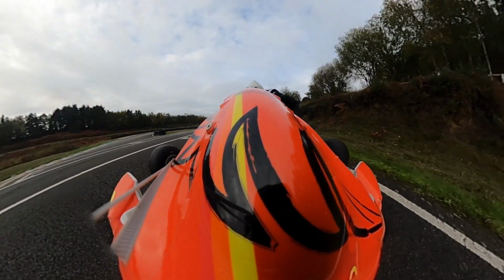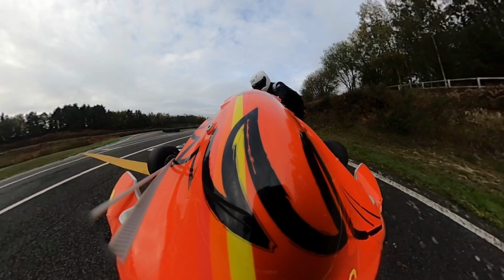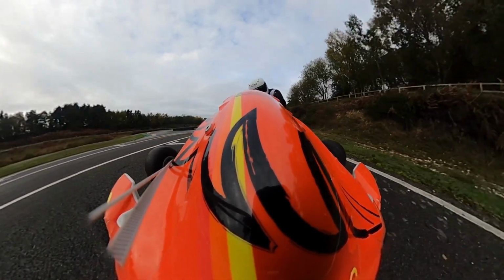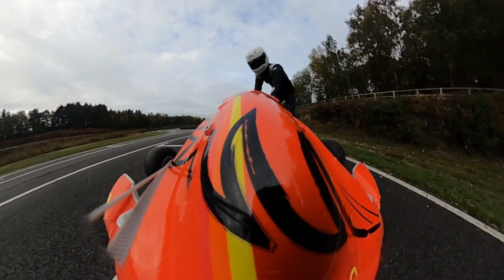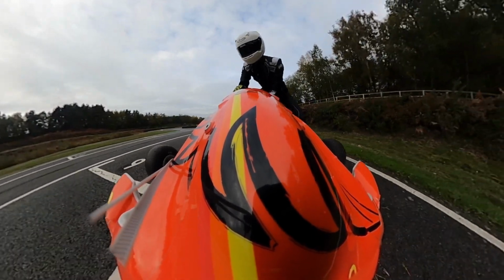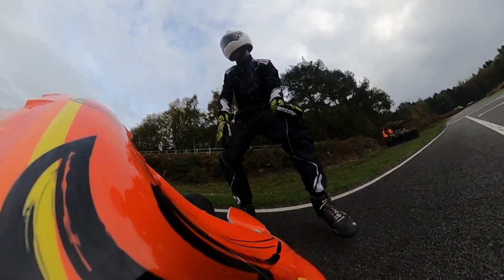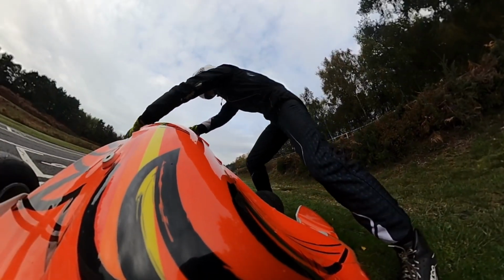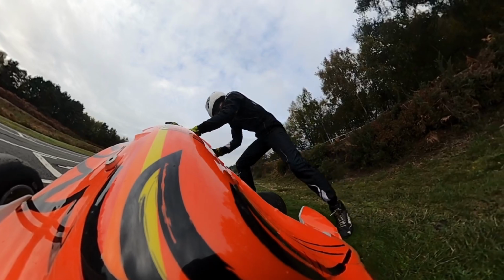So I'm going to get out and push it, see if I can get power into it, and for some reason it's just not going. And in this session I actually had a wet box on, and I was wondering if it was because there wasn't enough air, but for some reason it wasn't that, and I'll find out later what the issue was.